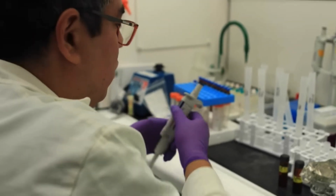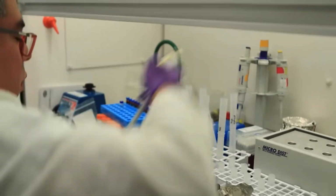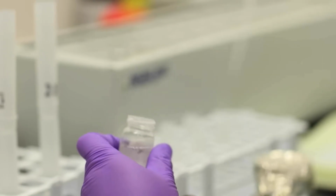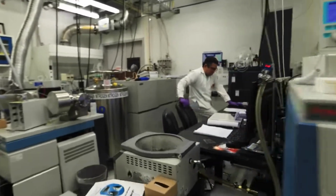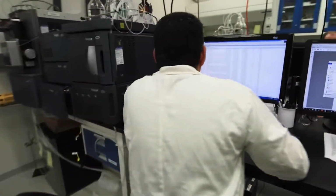Dr. Jose Aponte works in the Astrobiology Analytical Laboratory at NASA's Goddard Space Flight Center. He studies grains of dust from meteorites, asteroids, and the moon, hunting for microscopic clues to help answer a gigantic question. Where did the seeds of life come from? Jose could be among the first humans to study samples from the moon's south pole.